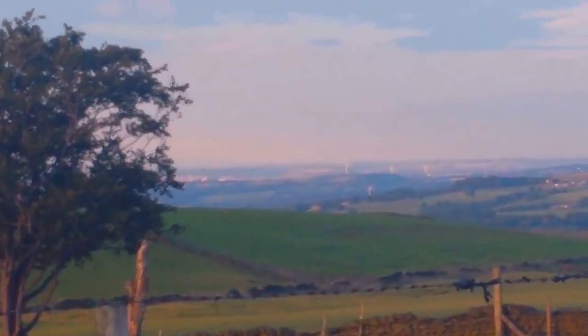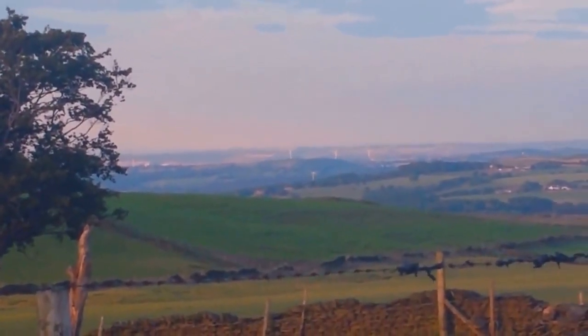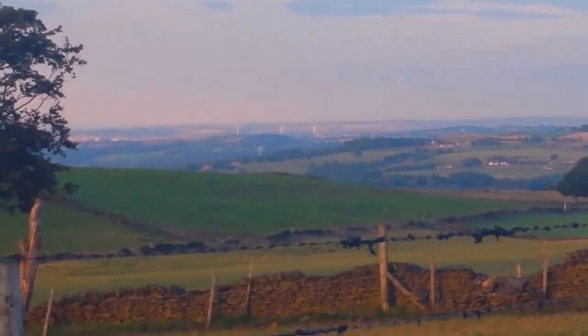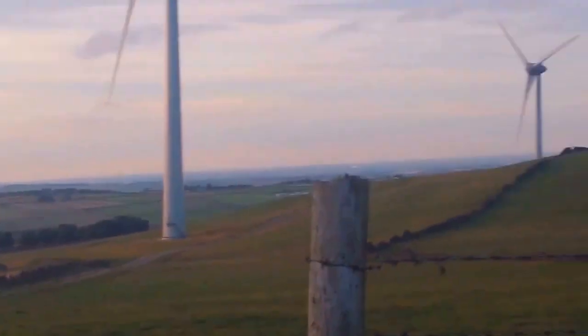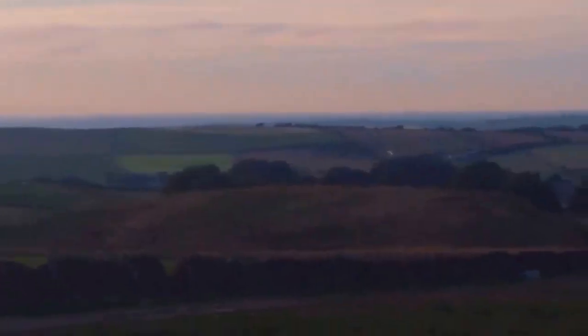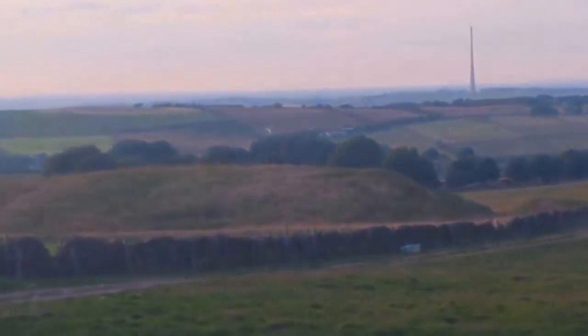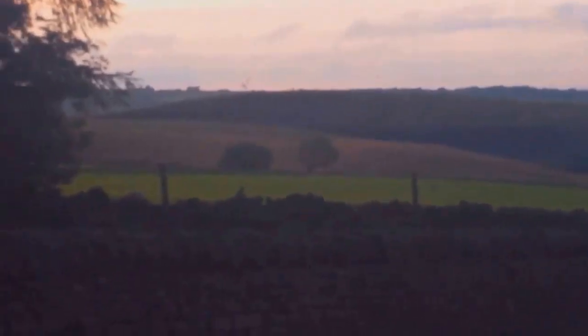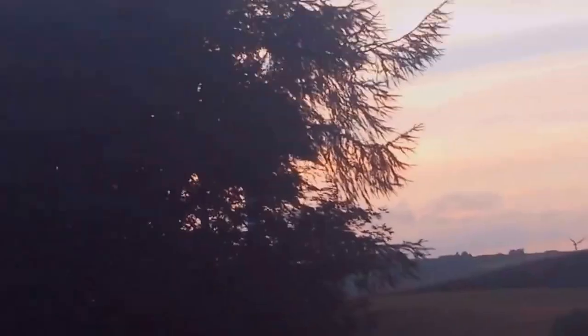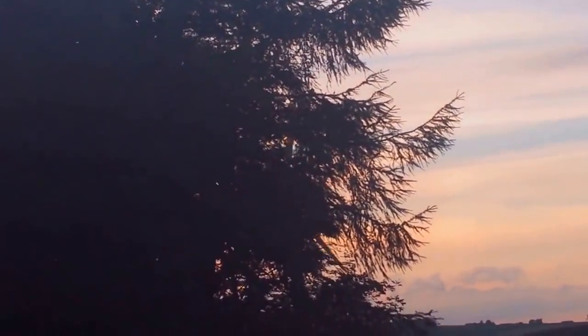So you've got a load in the very far distance, then you've got some in the middle distance, then you've got one on its own in front of that, then you've got them, and we've got a little one down there, see, another one there. Oh look, what's that behind the tree? Can you see it flickering away? There you go.